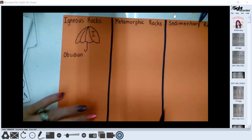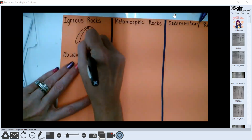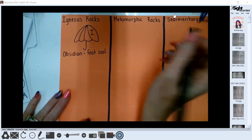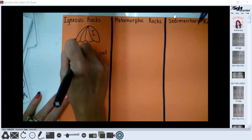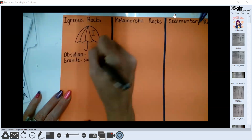And it talked about obsidian being a fast cooling igneous rock. So it's a fast cool igneous rock. And the book also talked about granite, which is a slow cooling igneous rock.